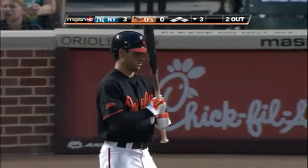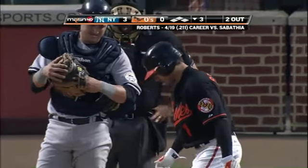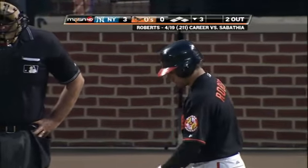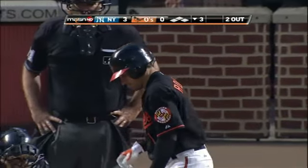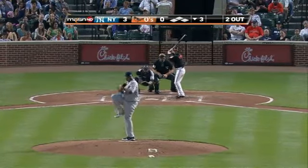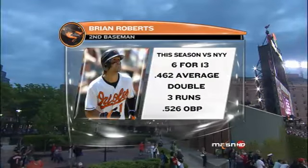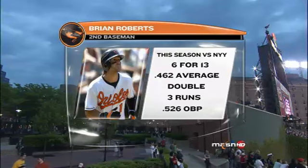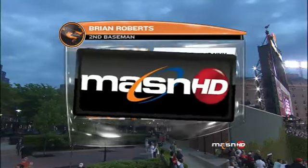Brian Roberts, who had a single his first time up, will stand in against Sabathia. Brian with 4 hits in 19 at-bats against Sabathia in his career. It's Sabathia right now, settling down, throwing some strikes. Brian is trying to get the bat in full swing again, as he has hit just .103 in the last 7 games. Well, you see what he's done against the Yankees this year, including a hit tonight. 6 for 13, hitting nearly .500 with a double, scored 3 runs, and he's gotten on base over half the time.